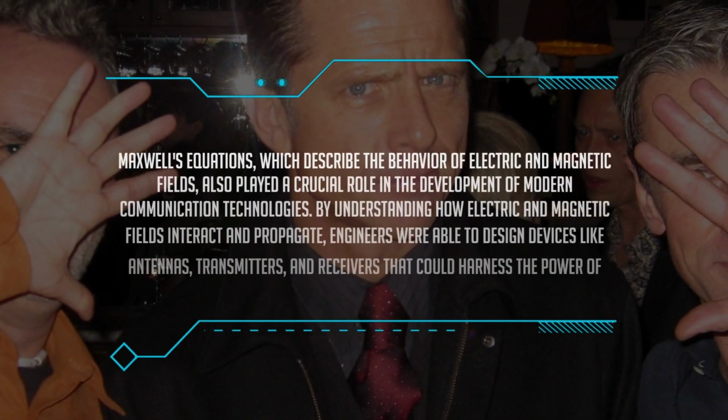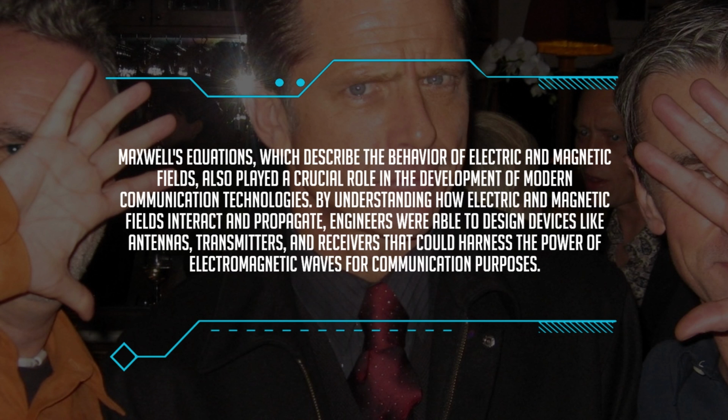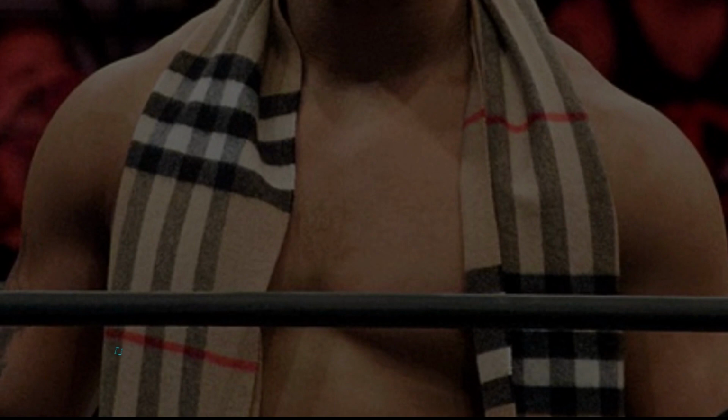Maxwell's equations, which describe the behavior of electric and magnetic fields, also played a crucial role in the development of modern communication technologies. By understanding how electric and magnetic fields interact and propagate, engineers were able to design devices like antennas, transmitters, and receivers that could harness the power of electromagnetic waves for communication purposes.